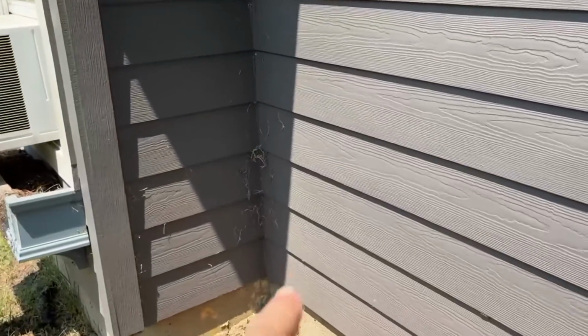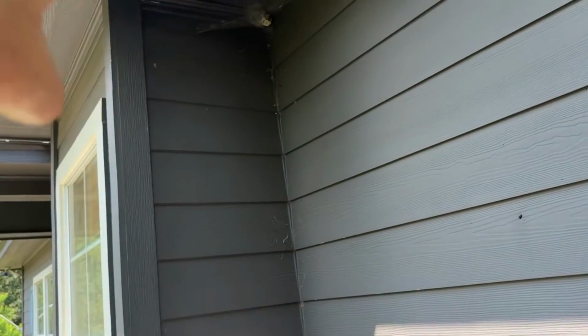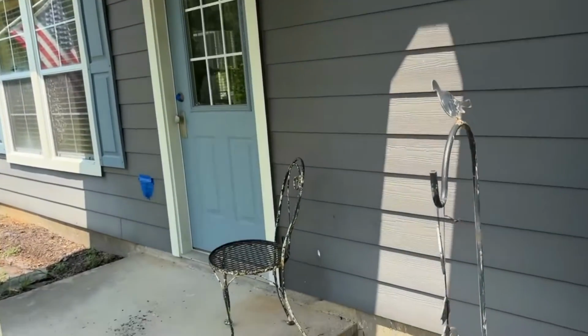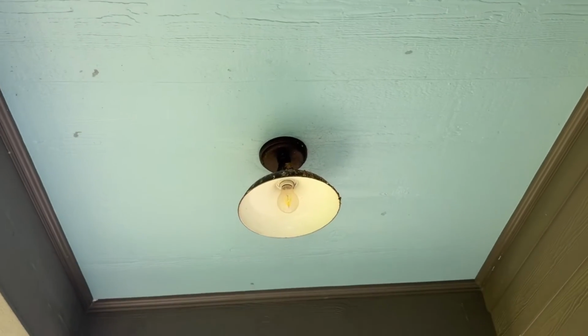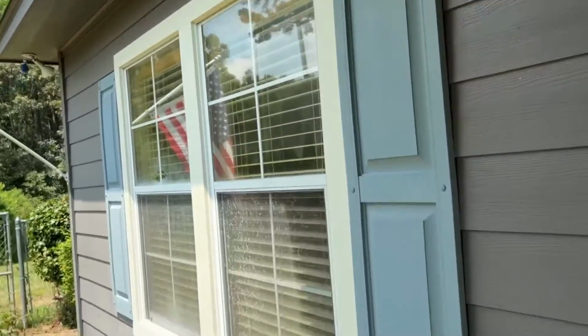There's more right there in that corner. I don't know if you guys can see it or not. Big wasp nest up top, right there, wrapped in a spider web. I've already taken down a bird nest that was up on top of this lamp, that light. It was empty, no babies in there.